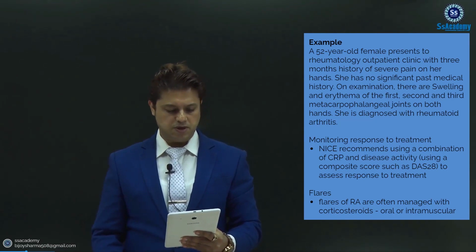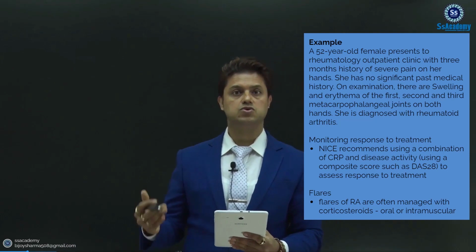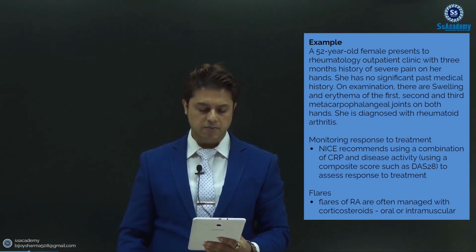Monitoring response to the treatment. So which treatment do you need to start in our case? Definitely you should start with the one DMARD along with the corticosteroid, my dear.